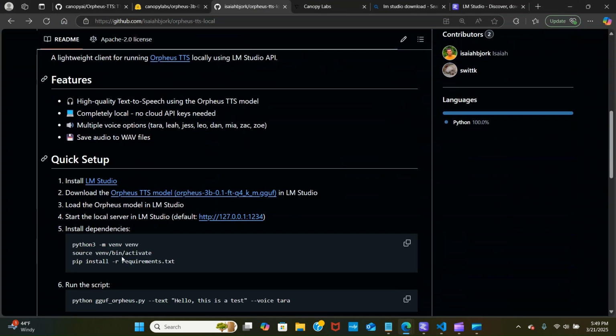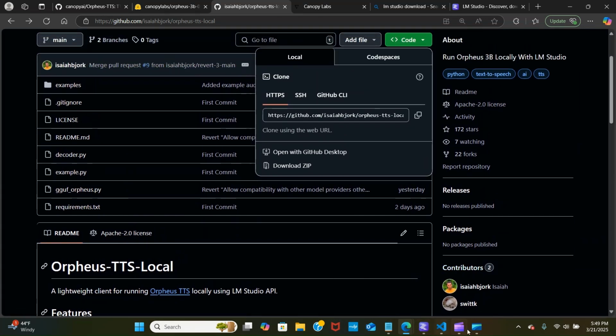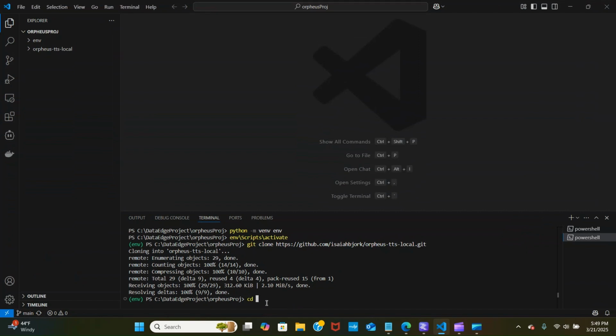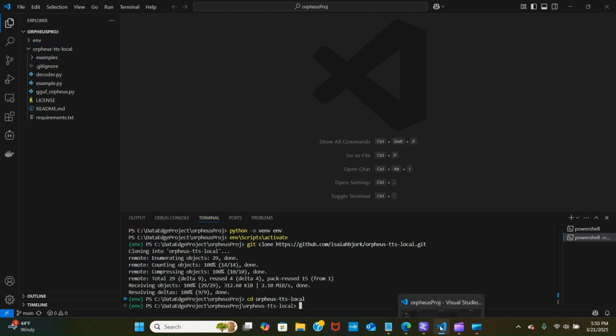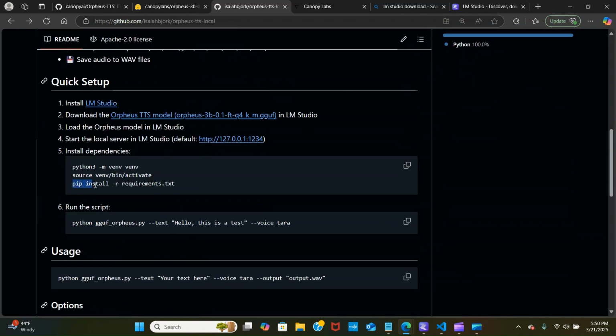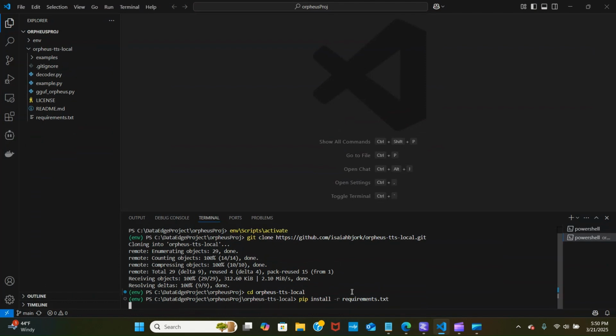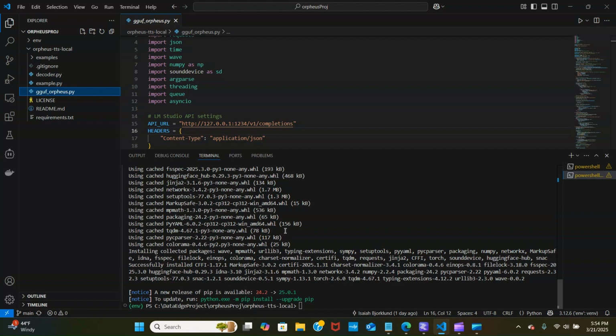So now I'm going to do cd to the Orpheus TTS local. So I'm going back to cd to Orpheus TTS local. I'm going to hit enter. Right, so we have access to all the files here. So what I'm going to do now is install the required dependencies. I'm going to paste it here. We have everything installed, the dependencies installed.